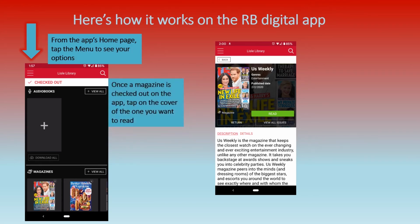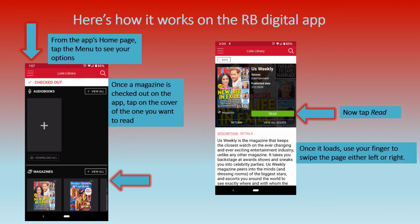Once a magazine is checked out, all you need to do to read it is to tap on the cover. A box will come up on the screen that says Read. You click on that and you'll be able to start reading your article. Once it loads, you can use your finger to swipe the page either left or right.